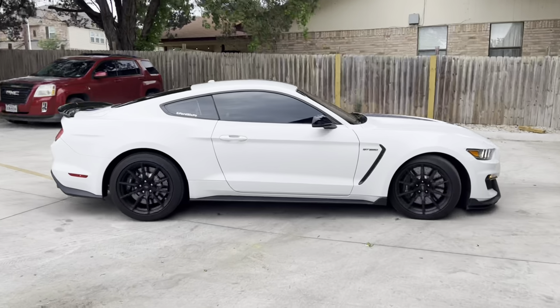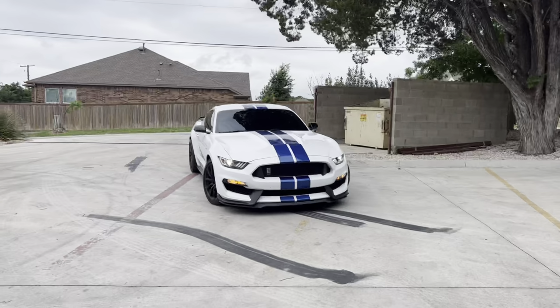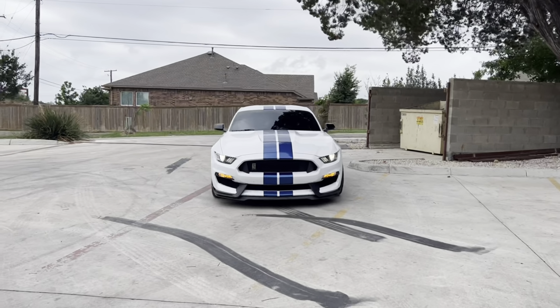Pulling the Mustang out of the shop now. Let's check out that front windshield tint. Oh man, that looks way better.